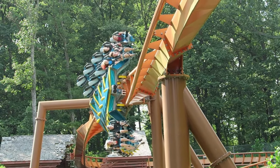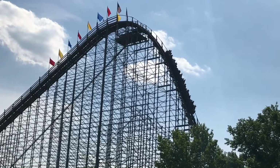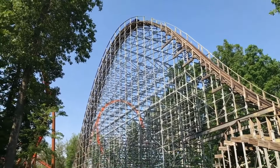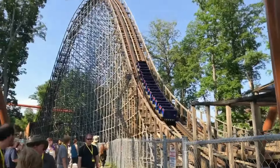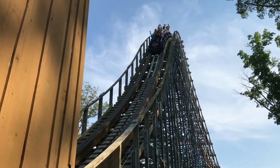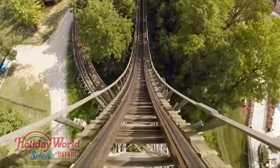And at the number 1 spot, it's the Voyage, the greatest wooden roller coaster in the world. You might not think it's the best, but between the amazing layout and ridiculous scale, I think it's fair to call it the greatest. It is over 6,000 feet long, 159 feet tall, and has the second most airtime of any coaster in the world, behind only Steel Vengeance.